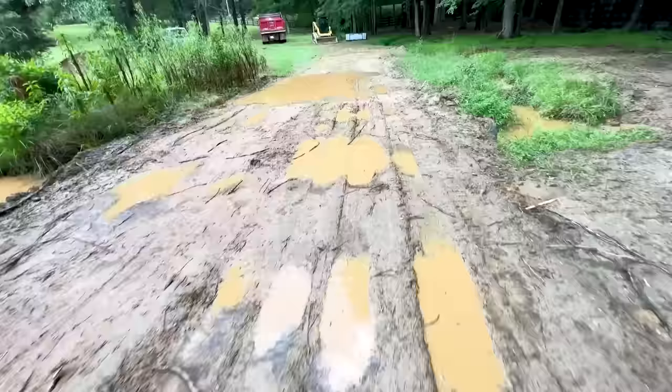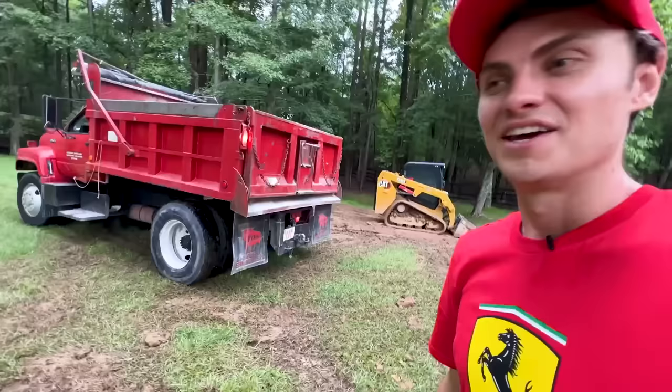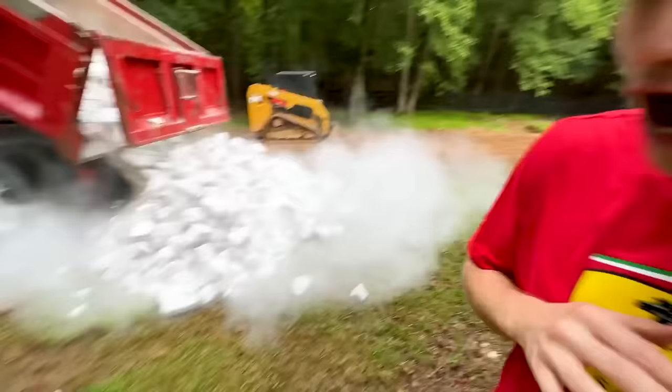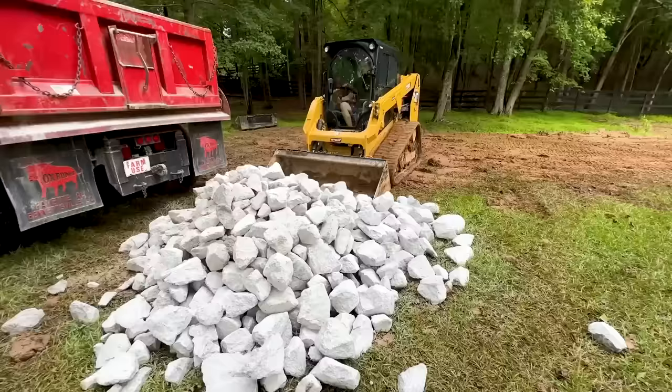Not good at all. After the rain, the bridge was flooded and uneven, so we had to dump more dirt on top before we can lay down all the rocks. Here we go, officially dumping our first load with the dump truck. Any second now, that gate's gonna swing open and all that rock is gonna dump out right here. Wow, that is wild. That is like white smoke coming off of those rocks.